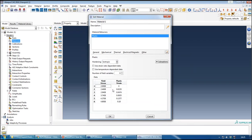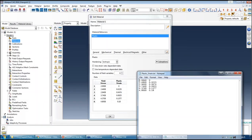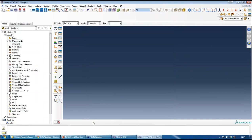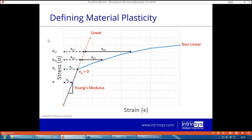Just so some of you are aware of what this notepad file looks like, let's have a look. There we go. I've got one column which represents the yield stress, so remember to be consistent with your units, and another column which represents the strain. Okay, and they're separated with a comma or a tab. So here I've used the tab function to separate the columns. Okay, and there's that material stored in the tree. So here, which is important, it says plastic strain. So what does that mean?